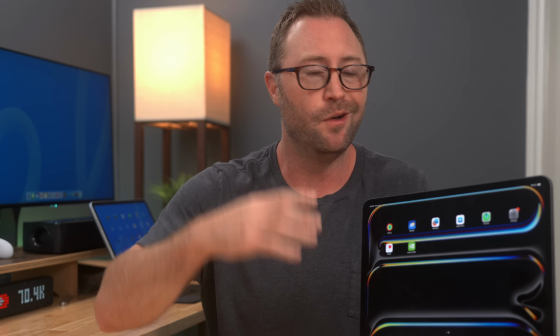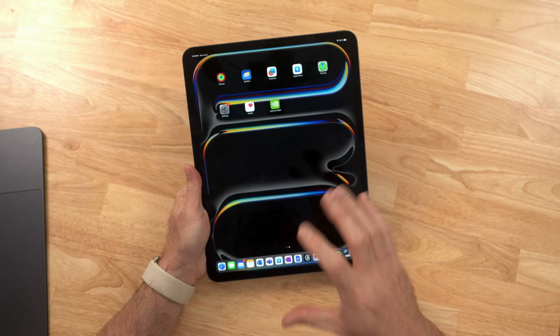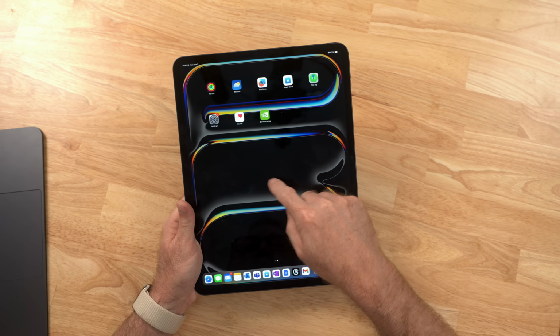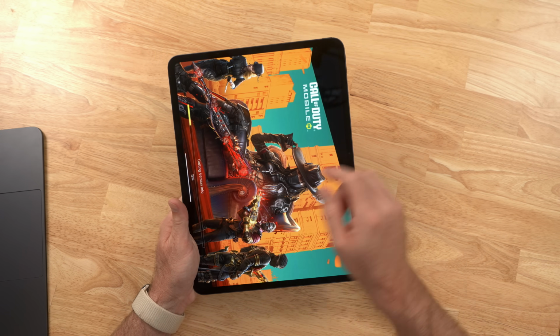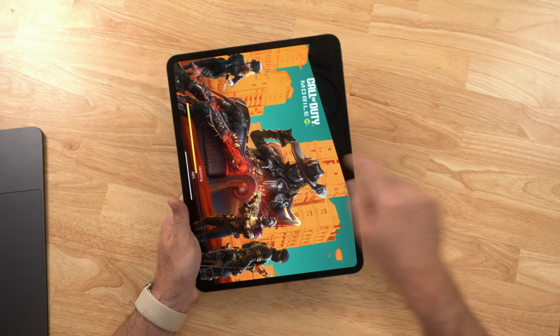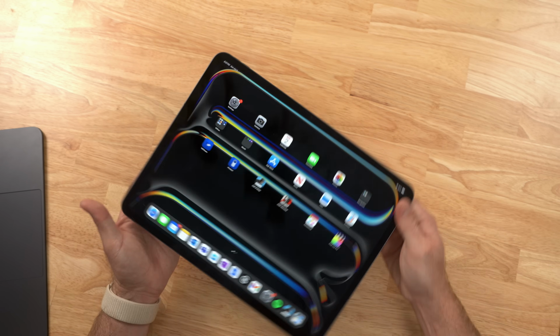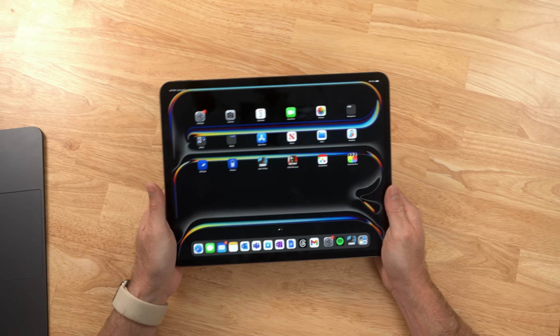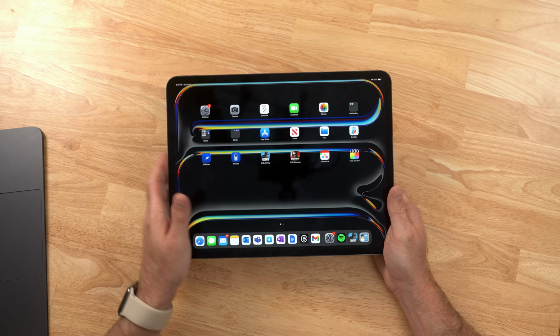Now the real question is, what can you do with all of that power in an iPad? I didn't notice anything dramatic in speed differences between the M1 and the M4 iPad Pro. Maybe games open just a slight bit faster compared to the older versions. Maybe you get some benefit of ray tracing on certain games because of the M4, but otherwise the performance feels basically the same in regular everyday tasks between my M1 and M4 iPad Pro.